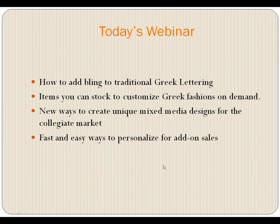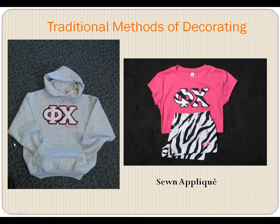So the first thing I want to do is just talk about, hold on one second, there we go. The first thing I want to talk about are the traditional methods of decorating for Greek. Traditionally, we've seen 2-inch, 4-inch, and 6-inch letters in the Twill applique business. A lot of you that may be embroiderers have probably been doing this for quite some time. There have been some trends that change the applique, and we're going to get into that in a few minutes.